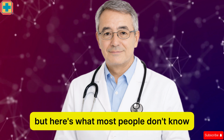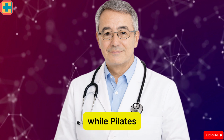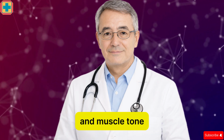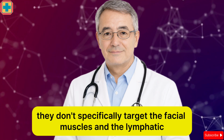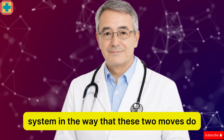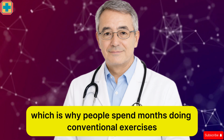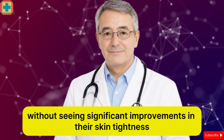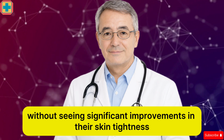But here's what most people don't know. While Pilates and traditional exercise can certainly help with overall fitness and muscle tone, they don't specifically target the facial muscles and the lymphatic system in the way that these two moves do, which is why people spend months doing conventional exercises without seeing significant improvements in their skin tightness.